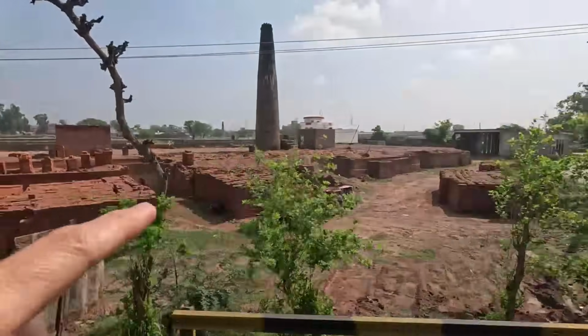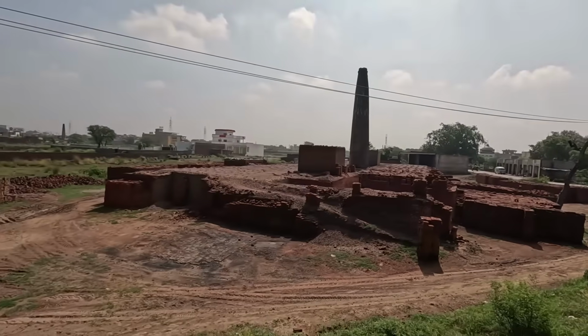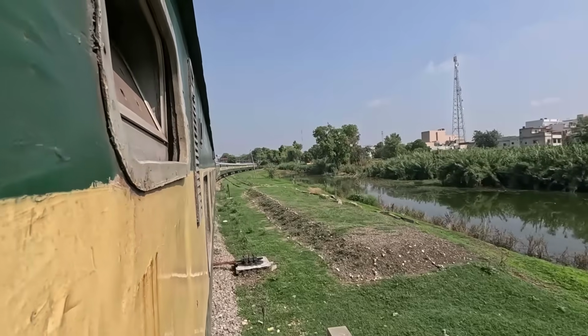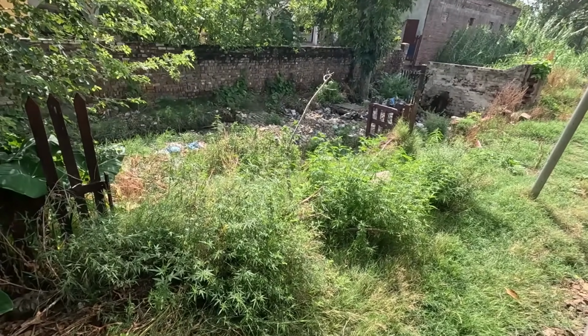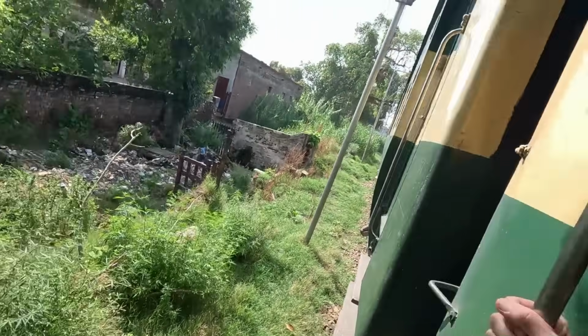This is really cool, the brick making factories. I've seen these around everywhere. Look at that. Wow. Just up to the random place, and I do believe that's marijuana growing down there by the edge of the track. Apparently Pakistan is famous for its weed that grows almost everywhere. Yeah, it's definitely weed. I've got that strong sweet smell.